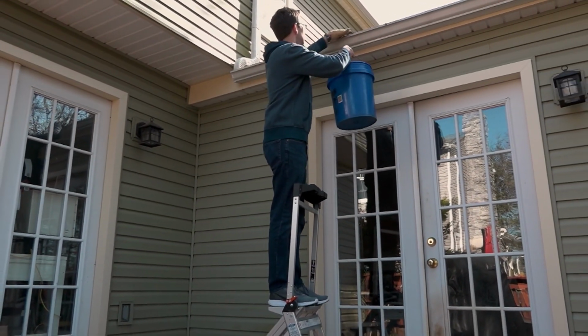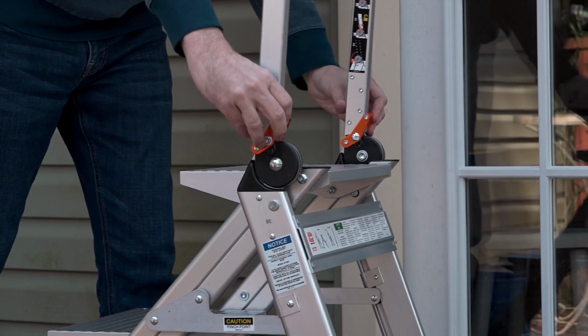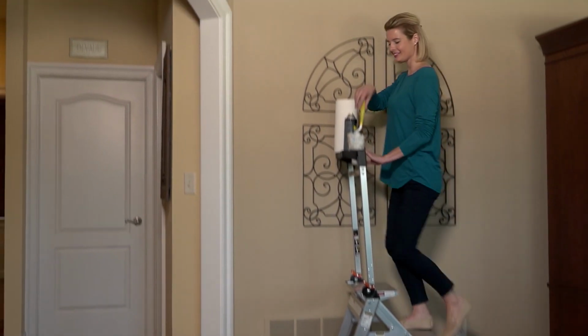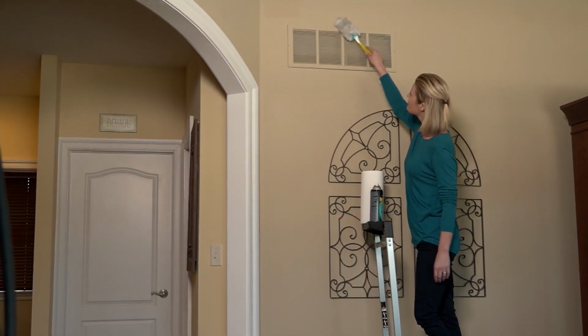All right, but let's talk next about Little Giant. Do you know we have sold over 985,000 different Little Giant ladders here at QVC. It's top rated. This one has over 285 star reviews.